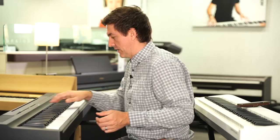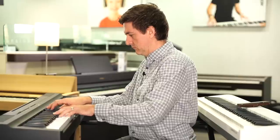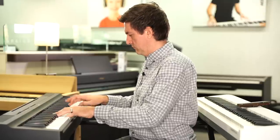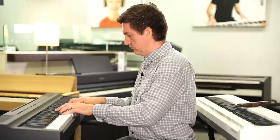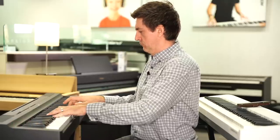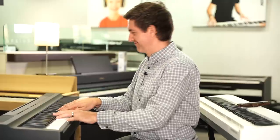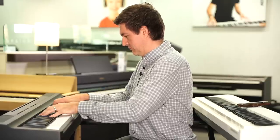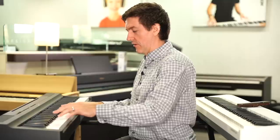But it's still a really nice patch to play. Nothing wrong with it. Been a while. I think I've said this before. The Yamaha full church organ sound is definitely one of the best out there. Really like it.